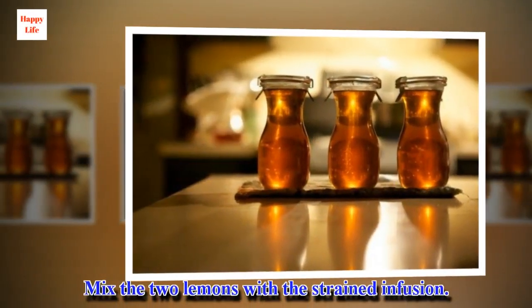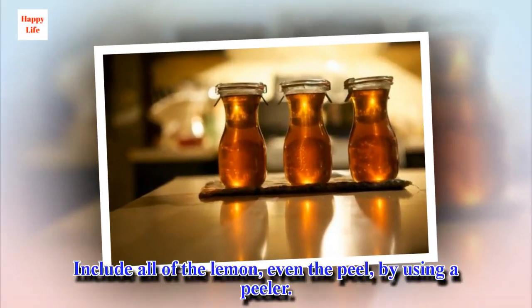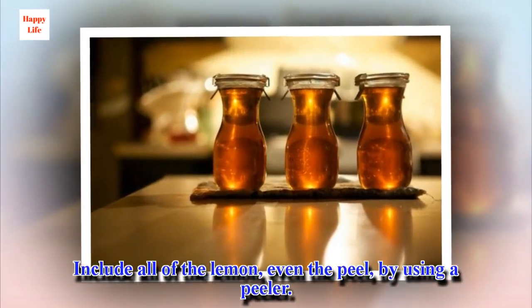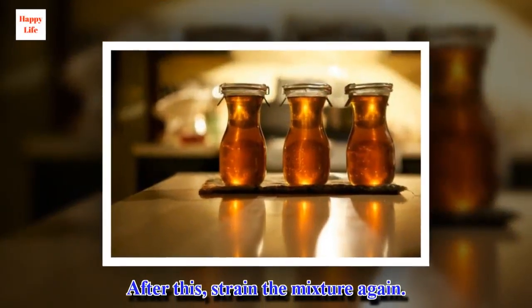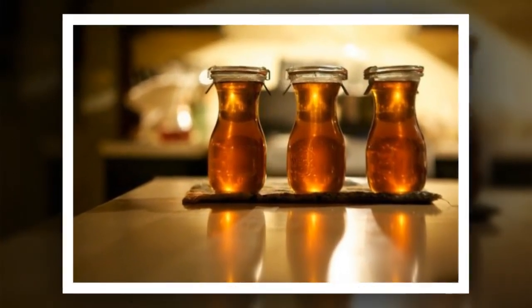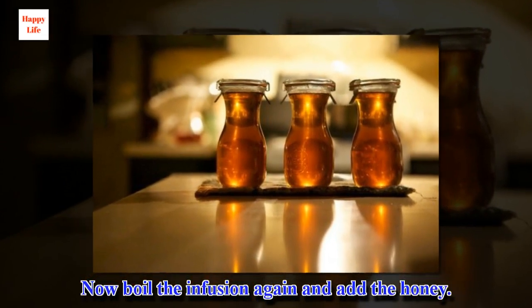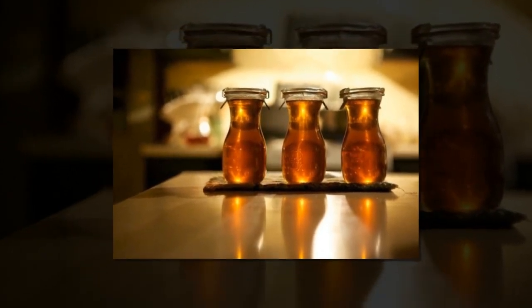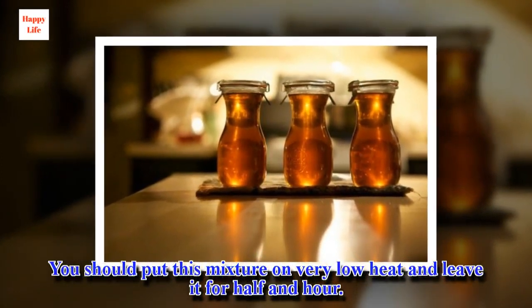Mix the 2 lemons with the strained infusion. Include all of the lemon, even the peel, by using a peeler. After this, strain the mixture again. Now boil the infusion again and add the honey. You should put this mixture on very low heat and leave it for half an hour.